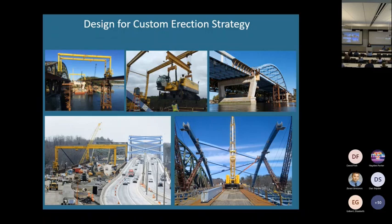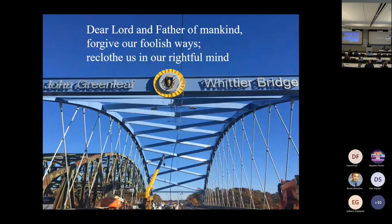And so this is just the finished project. So that's one side, and then we actually used the same gantry to take down the other bridge and build the other one side by side.